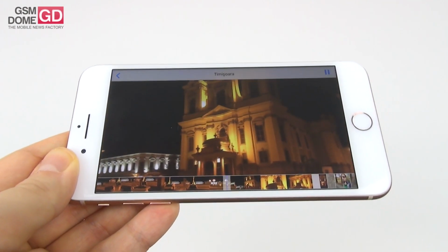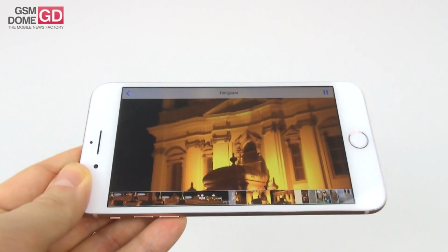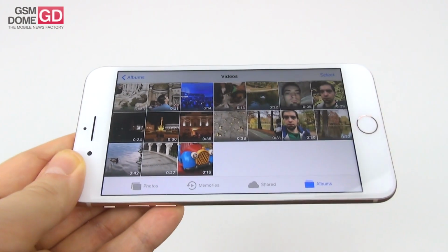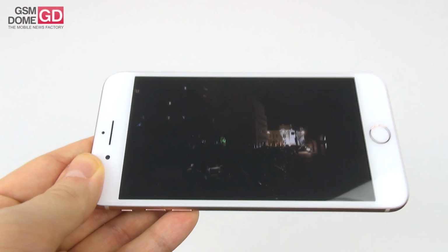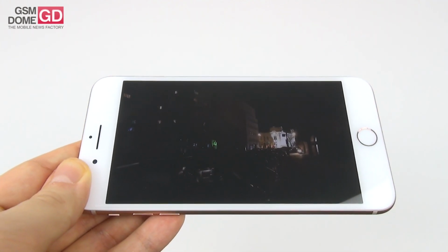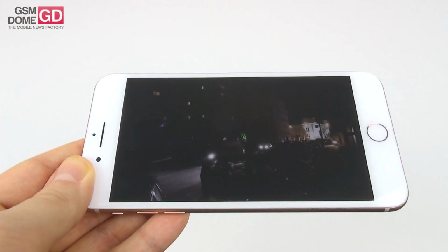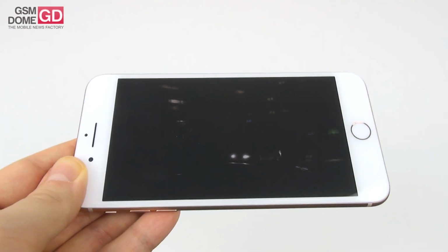Compared to last year, things are brighter. When we zoom in, we have more details. The halos are better. Stabilization is better. Basically, everything is better from last year's low light capture in the video side. Still, overall, I would place this about 10% below the biggest competitors, Galaxy Note 8 and Sony Xperia XZ1.